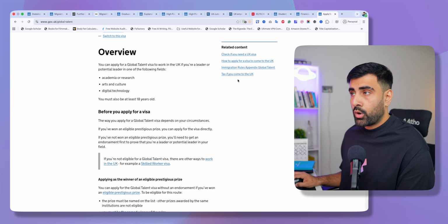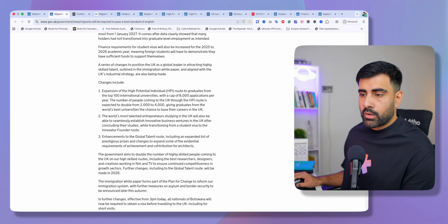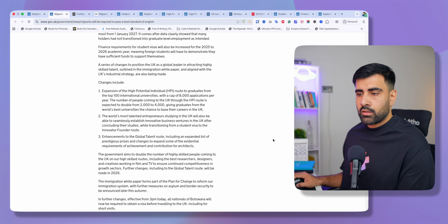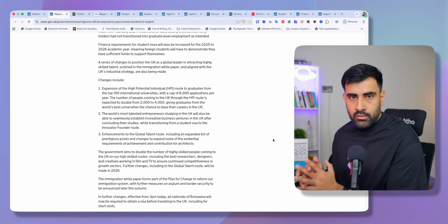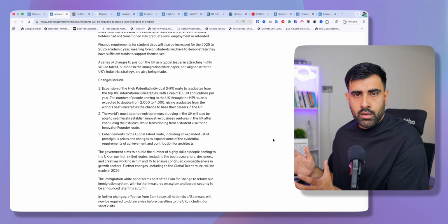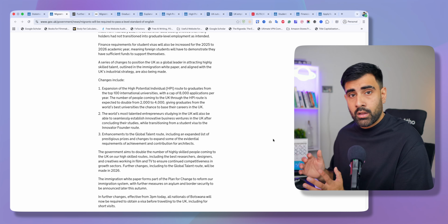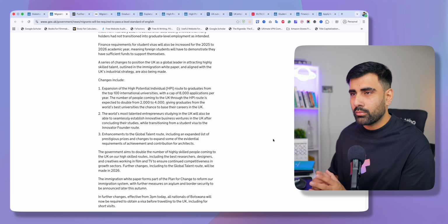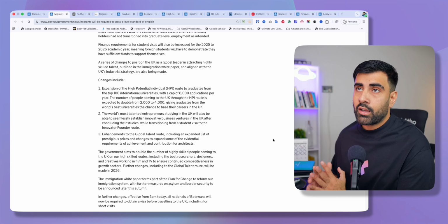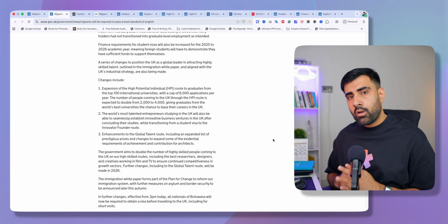You can look at the whole requirements, but basically the changes are they're including an expanded list of prestigious prizes and changes to expand some of the evidential requirements for achievement and contribution for architects. So whatever prizes, rewards and recognition they wanted before, they're expanding the list. So more and more people will now be eligible to apply for this Global Talent visa. It's not for most of us, but I think if they expand their list, there will be a lot of people who will benefit from this. So these were all the changes.